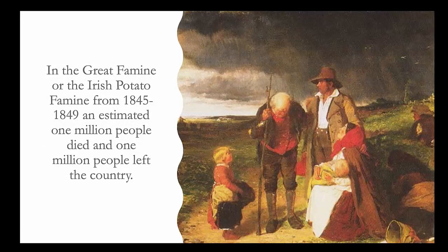In addition to armed conflicts, Ireland has suffered a series of debilitating famines, in addition to the plagues that affected the rest of Europe. From 1845 to 1849, the Great Irish Potato Famine killed an estimated 1 million people, and another 1 million people left the country. Subsequently, from about 1800 until the end of the century, we can see a dramatic increase in the number of Irish immigrants in the United States.